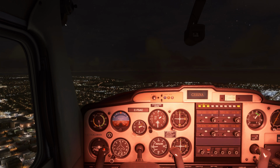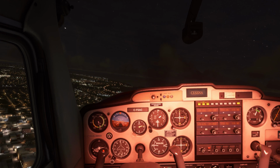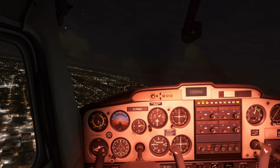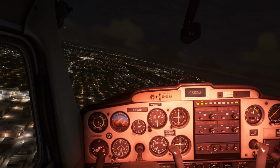Looks like a good place for turning base. Start turning left, power back and commence your descent. Take flaps 10 when within the white airspeed band. There's another one of those tricky left-hand descending approach turns. Power back and let the speed just reduce slowly.